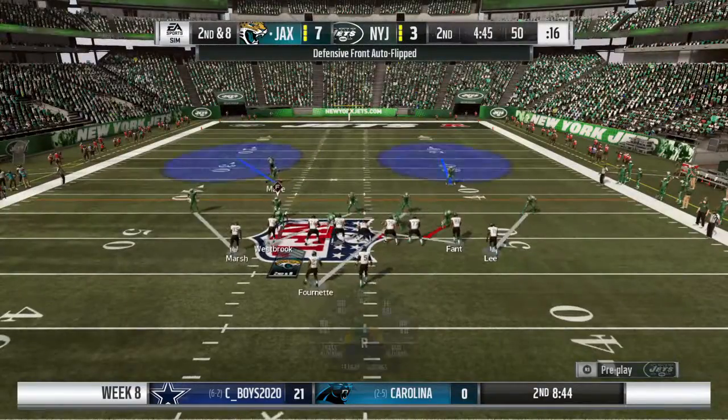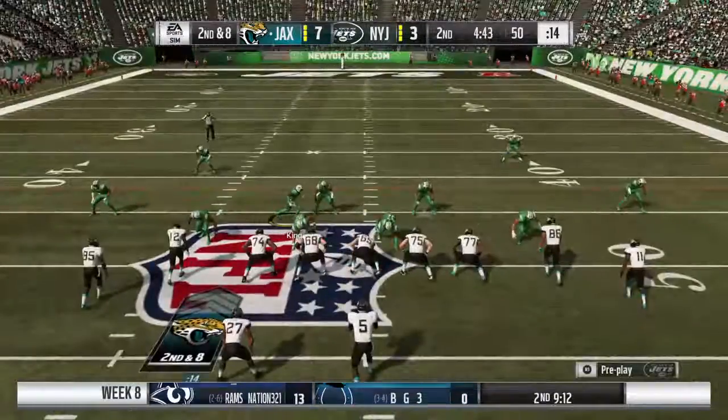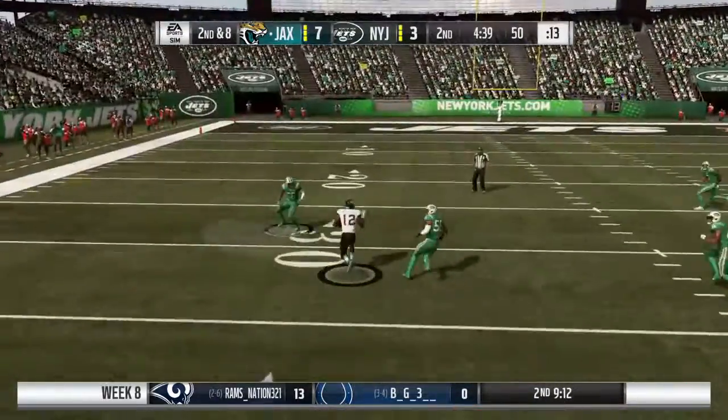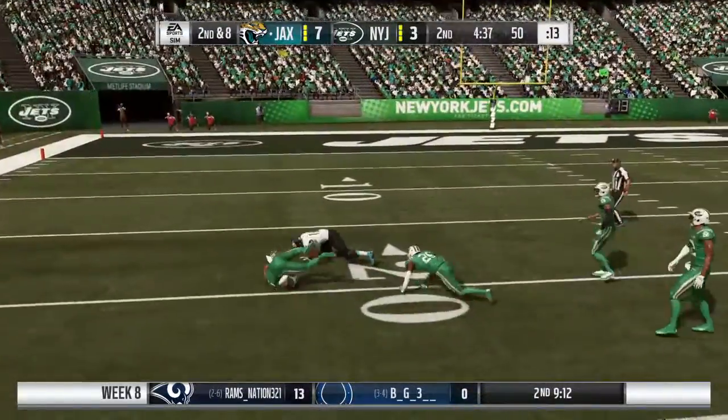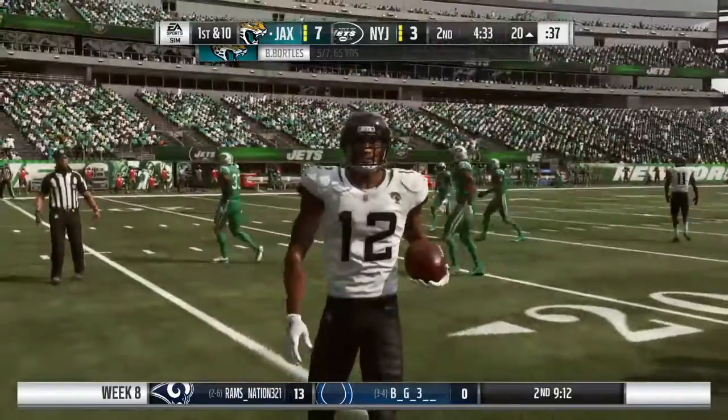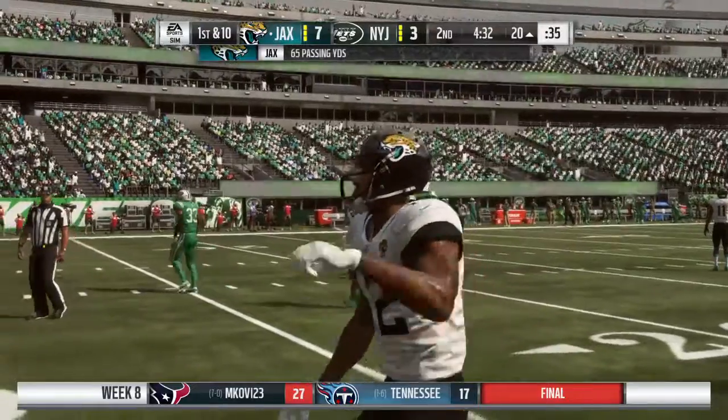Spread right, 72. Screen 80. From midfield, here's Bortles. That one complete to D.D. Westbrook. And he's going to get this one down to the edge of the red zone. Give him 30 yards there.